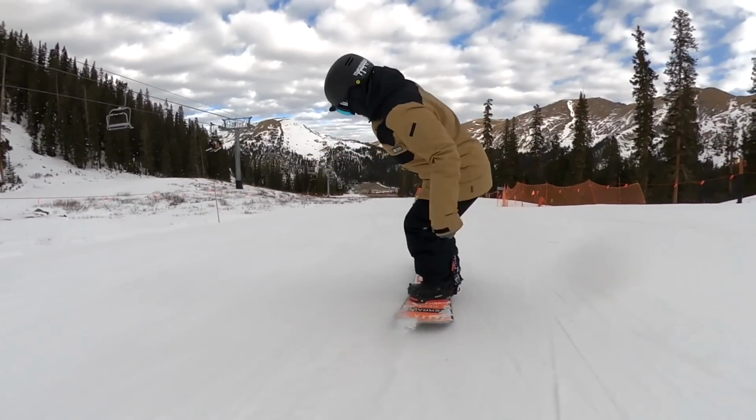Now, normally I would say, you guys are probably wondering why I was at this ski resort, but this is my local one. I go here 30 plus times a season, but we do have a goal to ride every resort in the United States.